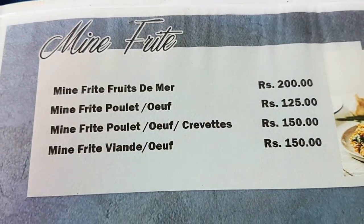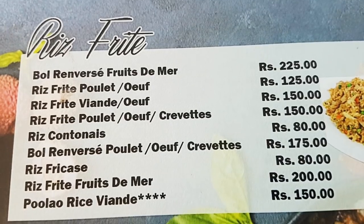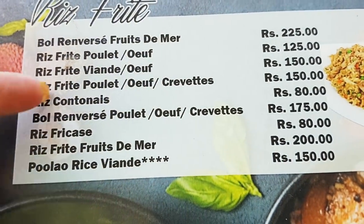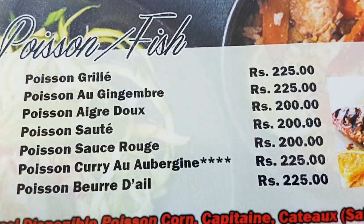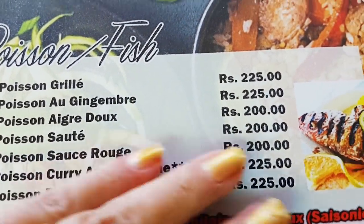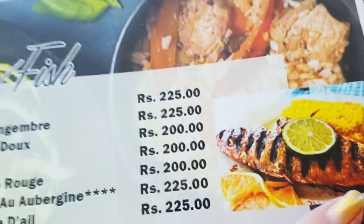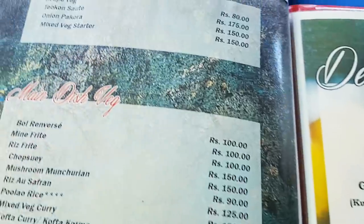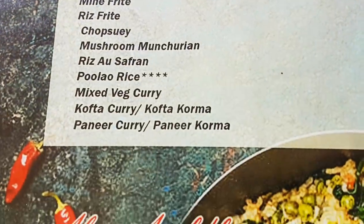Okay, so your fried noodles, mee frit, and fried rice, riz frit. Really like almost street food pricing. Grilled fish. It's like grilled fish with ginger, 225. And it's like a whole fish. Yeah. No, they can't be right. They can't be right. Veggies and, oh, this is the whole vegetarian menu. So great dessert.